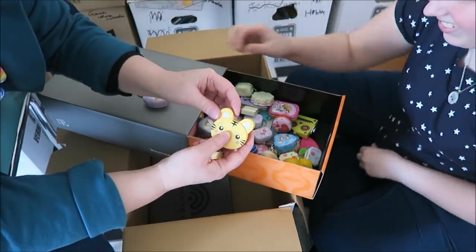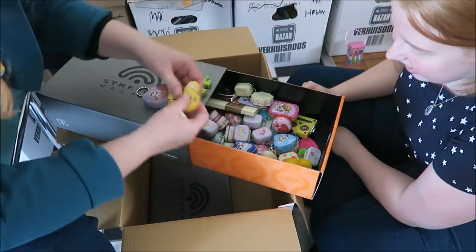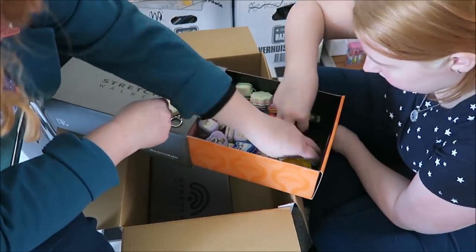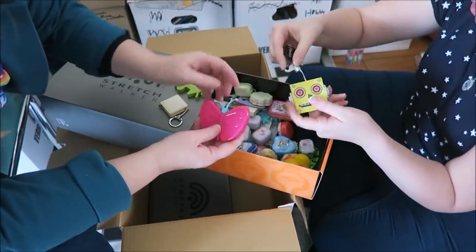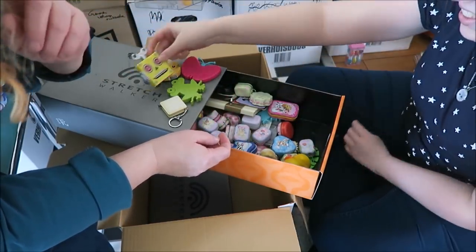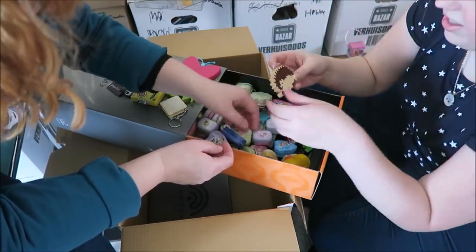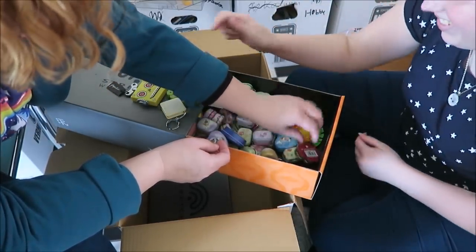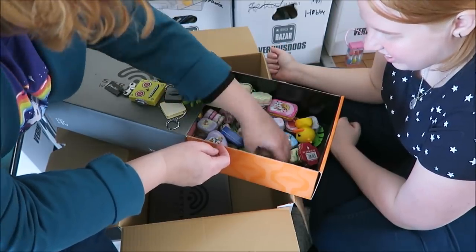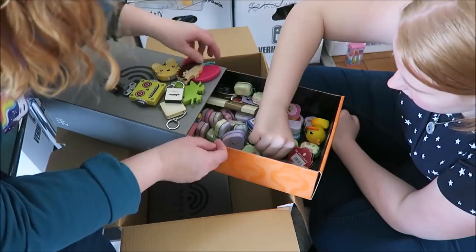And it's so cute! Oh, one of his ears probably. Yeah. And a robot. A butterfly. I think I collected everything you can collect. Pretty much. Yep. Cute. This one is just a boring one. Bookmark! Okay.